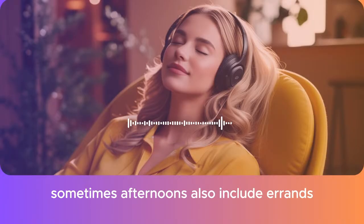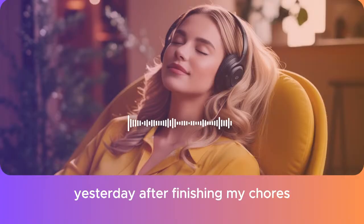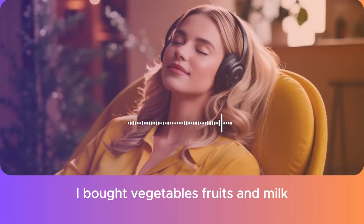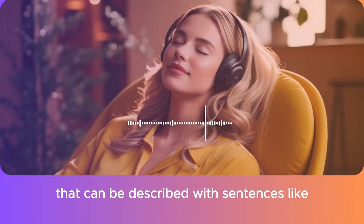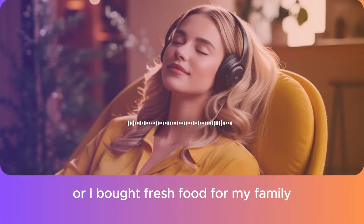Sometimes afternoons also include errands. Yesterday, after finishing my chores, I went to the grocery store. I bought vegetables, fruits, and milk. When I returned home, I put everything in the fridge and started preparing dinner. That can be described with sentences like, I went shopping in the afternoon, or I bought fresh food for my family.